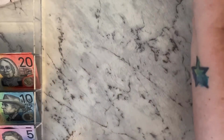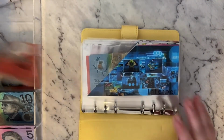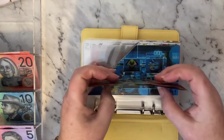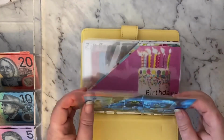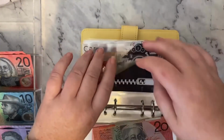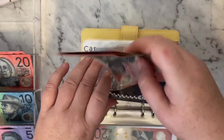Okay, now let's start with my binder. I'll do the same thing, $20 for my internet, which will give me 20, 40, 60, 80. So that one's ready and that will be due to be paid this week. Next is my Zip Pay. So we'll have $20 for that one as well. So 20, 40, 60, 80. And that one will be due this week as well, so that'll be getting unstuffed shortly.